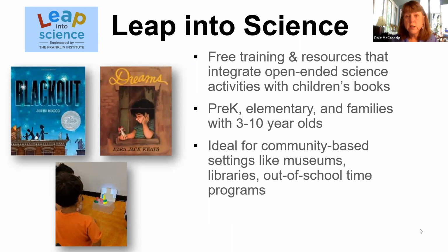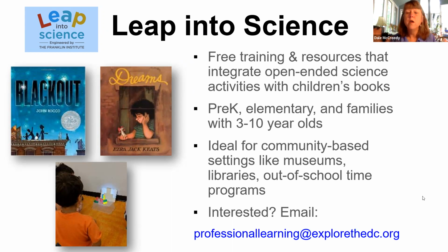In order to get a free kit, we just ask that you try to use the kit 3 times, either 3 times with elementary students, or a pre-K and elementary, or a family workshop, whatever. But it's a really great opportunity, and we have workshops coming up that we will hold, and would love to hear if you're interested. So if you shoot an email either to me, which will be at the end of this, or to professionallearning@explorethedc.org, we will plug you into information about this, and would love to have you join us. We want to get these kits and resources out there, and have an opportunity to connect some really cool books and hands-on science experiences.